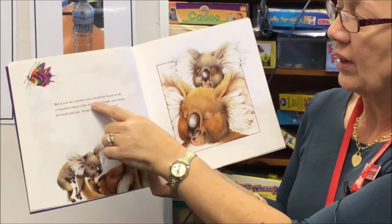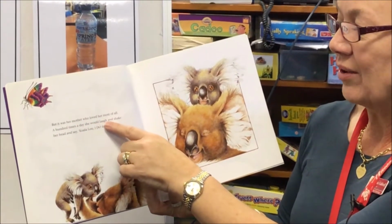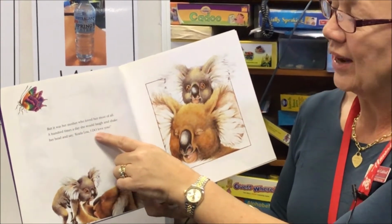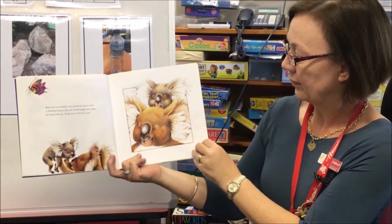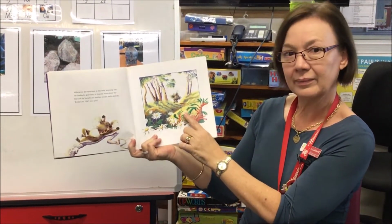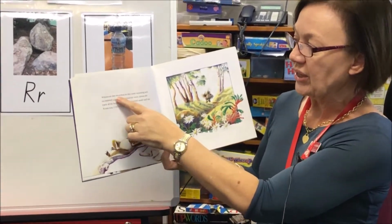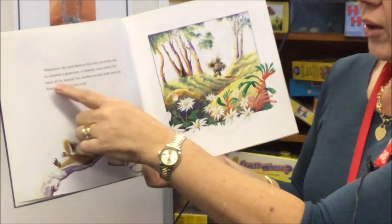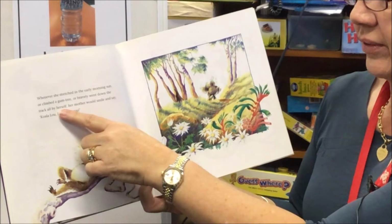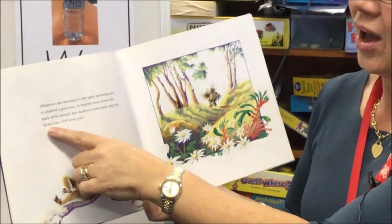But it was her mother who loved her most of all. A hundred times a day, she would laugh and shake her head and say, "Koala Lou, I do love you." Whenever she stretched in the early morning sun, or climbed a gum tree, or bravely went down the track all by herself, her mother would smile and say, "Koala Lou, I do love you."